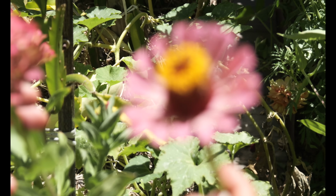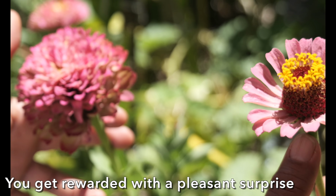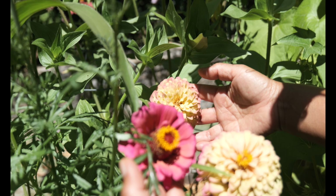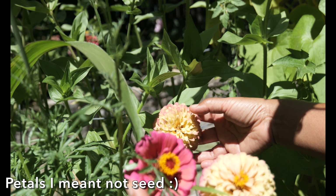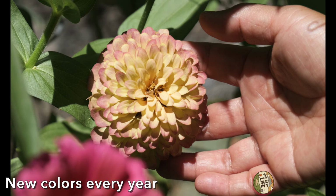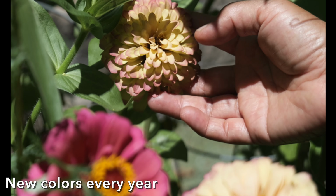So zinnias will surprise you with new colors and petals every year. It got hybridized. It used to be yellow, I think. Oh, it's two different colors. Now it has a hint of pink. And I think it's because when I saved the seeds, they all got kind of mixed up. That happens whenever I save seeds. But it's pretty, I like it. Because last year it was yellow. Now it's got pink.